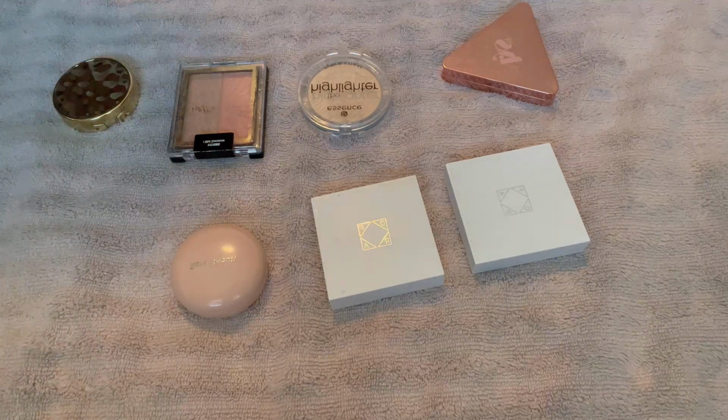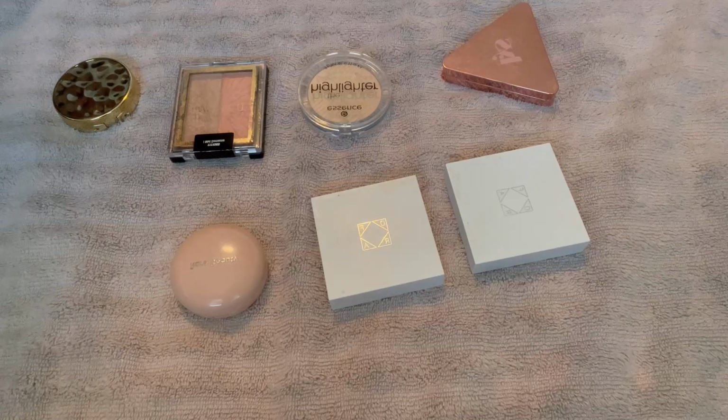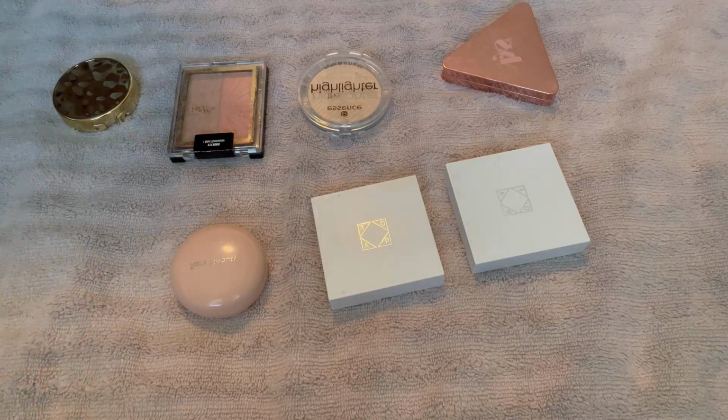All right, so let's go ahead and grab a snack. Grab a drink, because this one will probably still be somewhat long. This way I split up, because it would have been way too long to have creams and powders together. And let's go ahead and get to it.